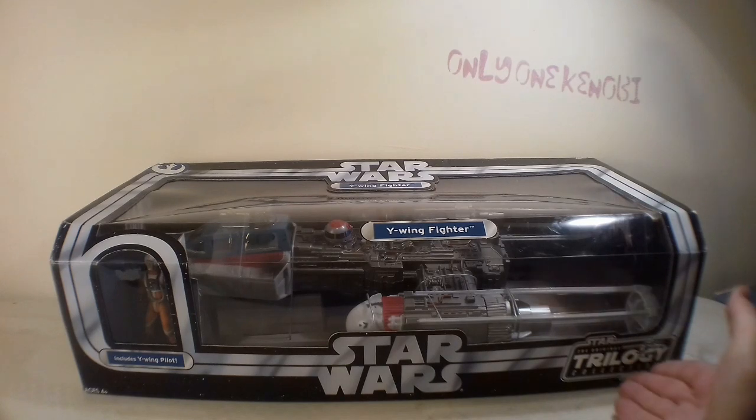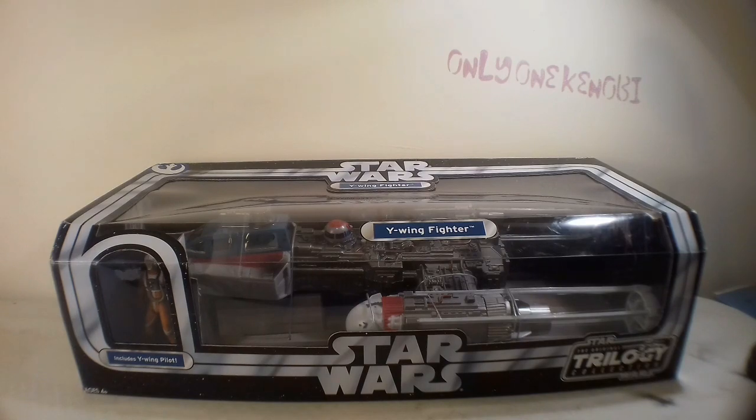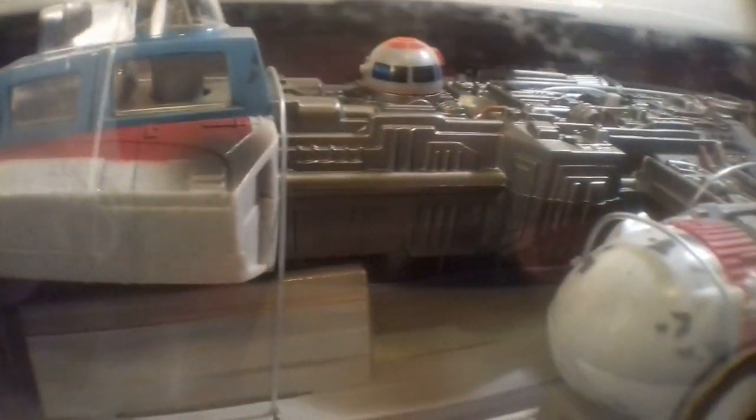Because it's from the OTC, the Original Trilogy Collection, and it has a so-called expanded universe flavour to it. So I wondered what the heck that meant. So I have dived into that, done my research, and I will explain to you what I think they're on about with it. Because we all want to know where exactly these things fit.